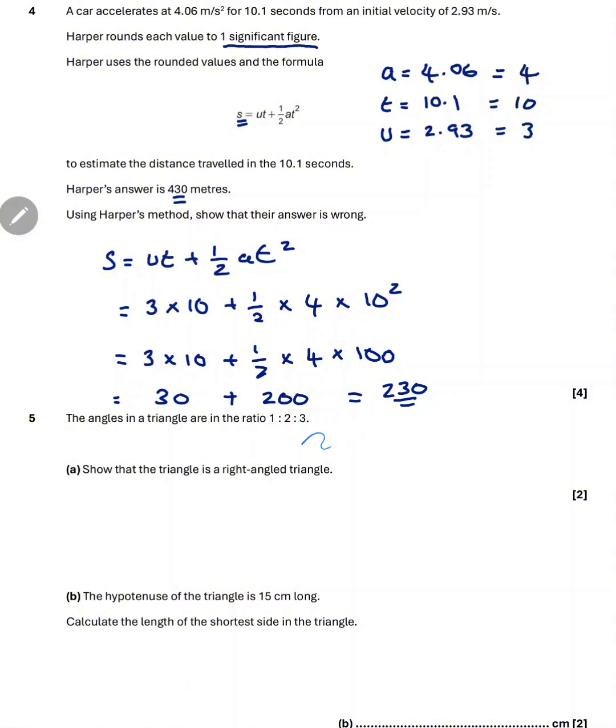Question 5, we've got angles in a triangle in the ratio 1 to 2 to 3. Well, straight away we can add those together and see we've got 6 parts to this ratio. It's talking about triangles and angles. Angles in a triangle add up to 180. So we need to do 180 shared into those 6 parts.